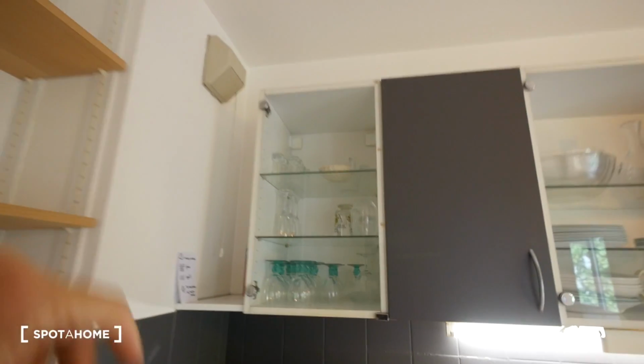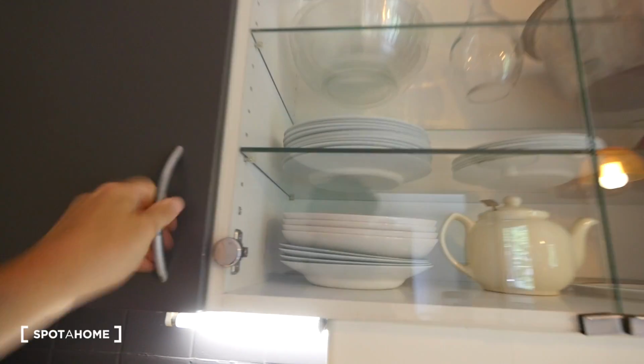Here we have the cabinets, so a lot of space. You see a lot of dishes. We have this beautiful glass in here. You can see a lot of dishes. And here, more space.